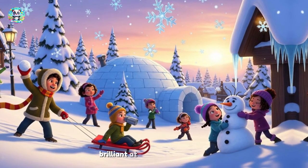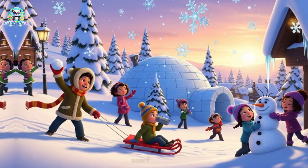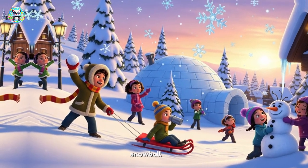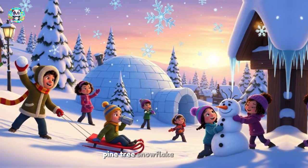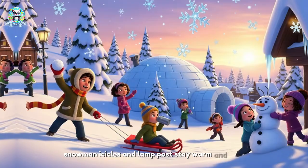Brilliant! At Snowy Igloo Village, we learned igloo, parka, scarf, mittens, snowball, sled, pine tree, snowflake, thermos, snowman, icicles, and lamppost. Stay warm and play.